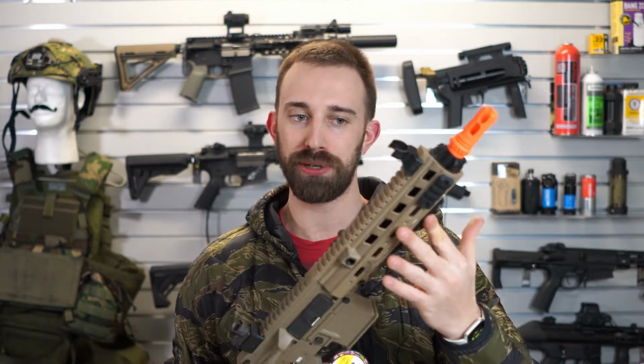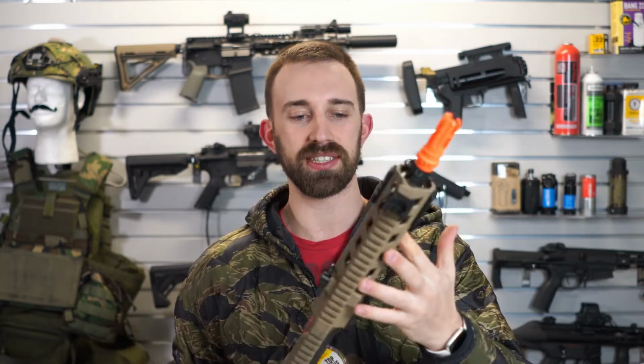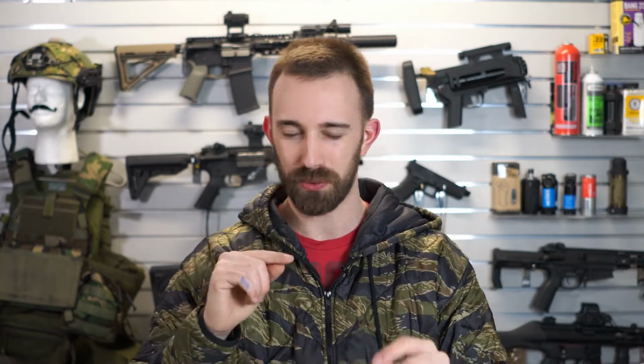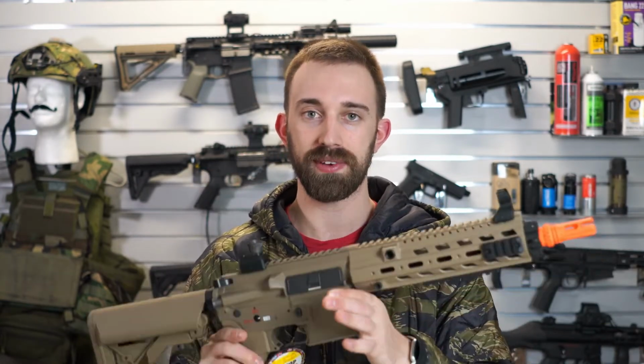Now, this is not a 416, so no one should be searching it as a G&G 416, nor should it really be called a 416, but for simplicity's sake, I'm going to be referring to it as a 416, just so everyone knows. It's not searchable and nor can it be advertised as a 416, but in reference, everyone knows it's like a 416 body, so I'm just gonna keep it simple.